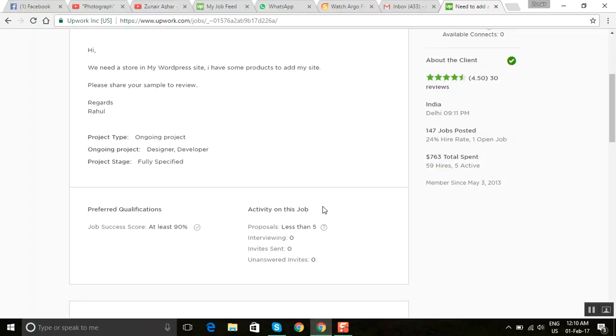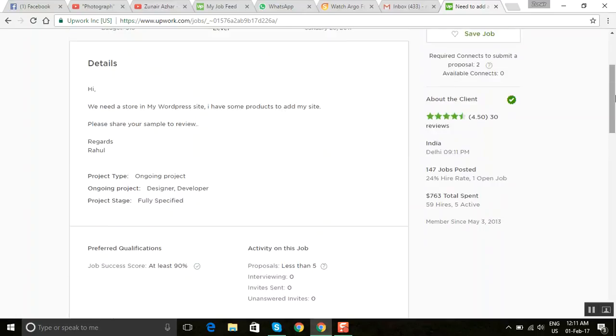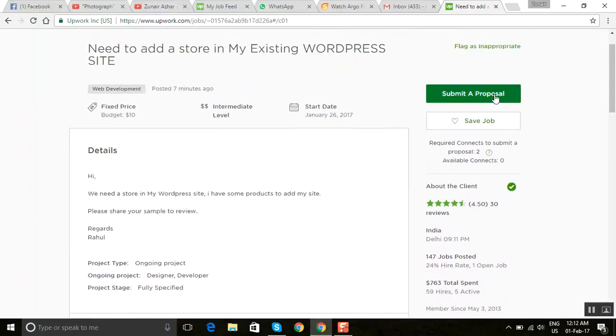As the number of proposals increases, it gets really difficult, especially if you're a beginner and you don't have any experience on your profile, then it gets really difficult to get hired. So after seeing this, also make sure that the number the client is interviewing right now is 0, because that means that he has not yet decided on anyone, so you have your chance. After doing that, when you're sure that you have decided to apply on this job, then just click on submit a proposal.